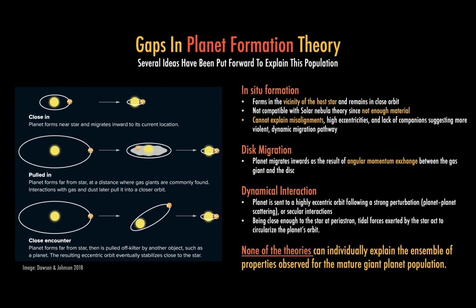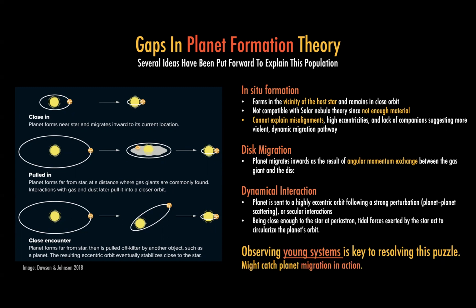What's important, though, is that none of these theories individually can explain the full ensemble of properties that we observe for these giant planet populations. And so the key to understanding what is happening in these early times is to observe systems that are in these early phases. So observing young systems is the key to resolving this puzzle, with the hope that we might catch planet migration in action, or really we should be able to narrow down the timescale where it happens if we see systems before and after migration.